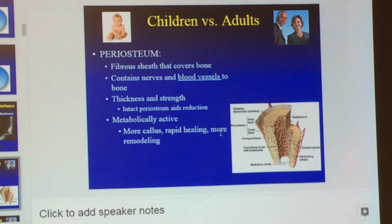When a kid has a displaced fracture, it can be held together by that sheath around the bone, and that's why kids' fractures are different. It's why we can accept some displacement and translation of the fracture, and why we can cast them rather than always having to put a plate or a rod down initially. That's why we like to cast or splint kids much more often than we would in an adult.